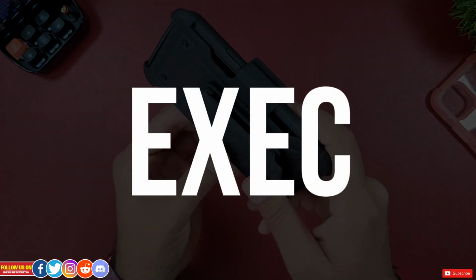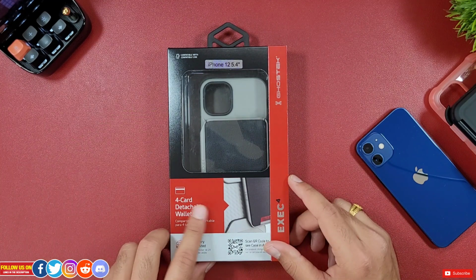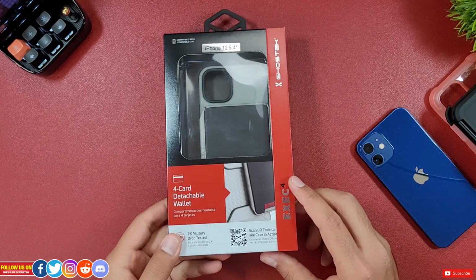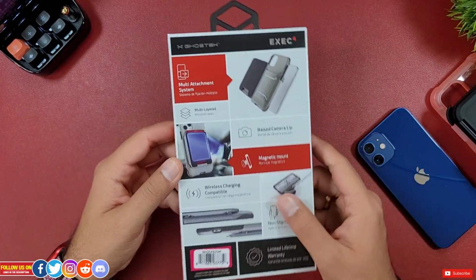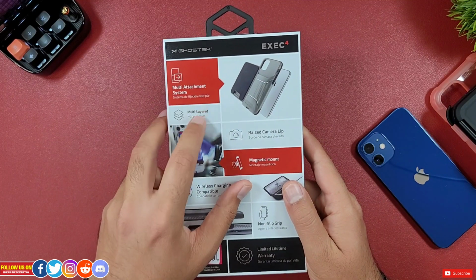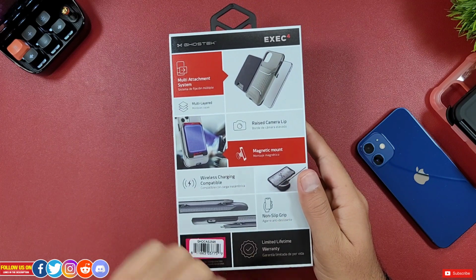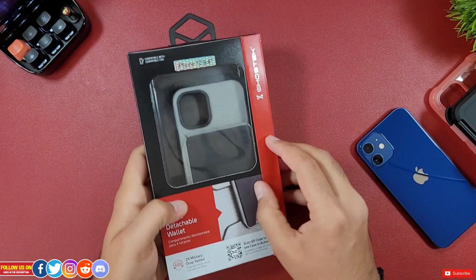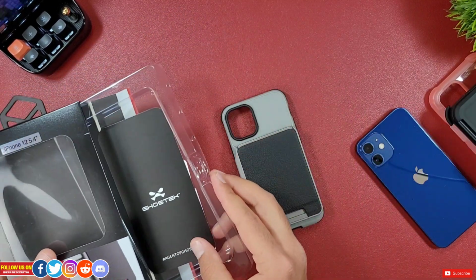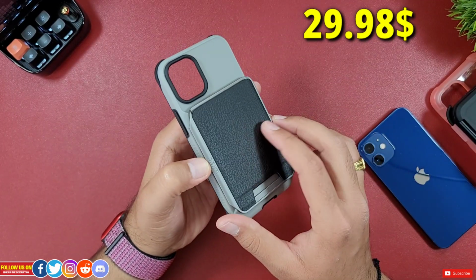Moving on, next one, it's the EXEC case, which has a 4-card detachable wallet. This case is also 2X military grade drop tested, which is listed for drop resistance of 8 feet. Features of this case are multi-attachment wallet system with multiple layers, raised camera lip with magnetic mount and wireless charge compatible, non-slip grip with precise cutout. So this case comes in black, gray and pink. I personally like the gray color. And the EXEC series cases are listed for $29.98 US.